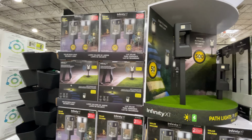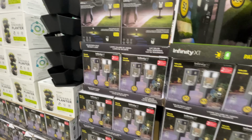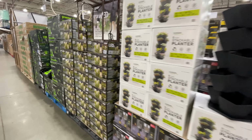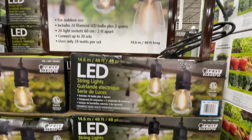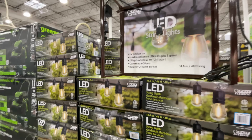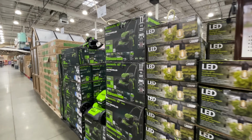I have not seen this product yet. I'm not familiar with this one, Infinity XI. So I will be checking that out. I see a lot of people hanging these guys. They're so cute, and they add such nice ambiance around things like a gazebo, the greenhouse, or a pergola.